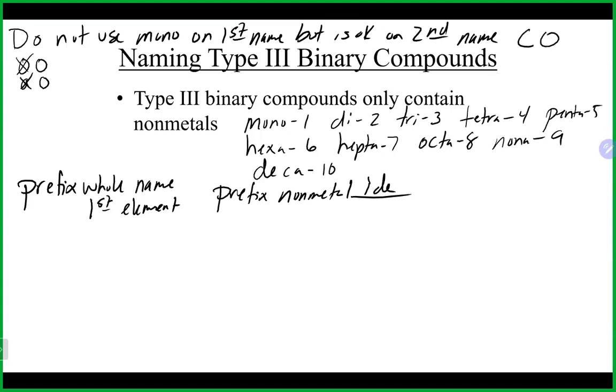CO, capital C, capital O. That's carbon and oxygen. They are both nonmetals, which means it's a type 3 compound. You don't have to worry about charges. You don't have to worry about balancing things. You frankly just need to count how many of each you have and pick the right prefix. So carbon, I only have 1, which means the prefix is mono, right? Do I use mono on the first name? I don't. So we're going to drop the mono and just use the whole name of the element. So that would be carbon.